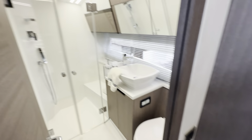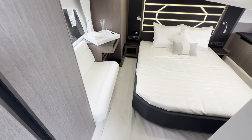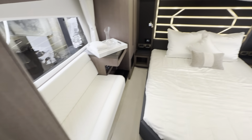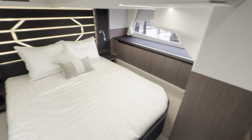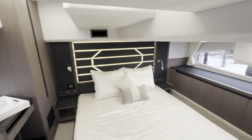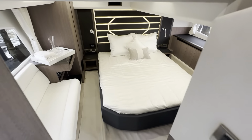As we walk in to your master, enormous master bath with a private shower. Large hanging lockers. Great seating, natural light. It's queen. Great attention to detail with the accent lighting.